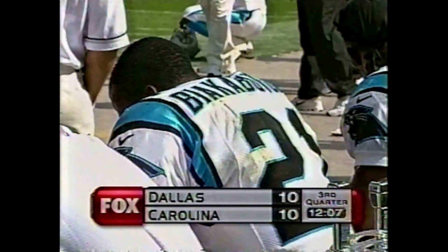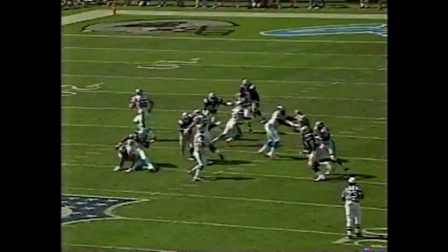Biakabatuka, 3 fumbles today. Panthers have lost 2 of the 3. And watch Baron Wortham, number 57 for the Cowboys. He's the guy. Look at him. See right there. He stripped that thing out of there. That's an excellent defensive play by Wortham.